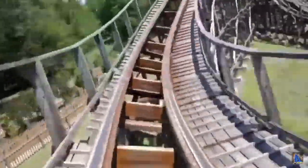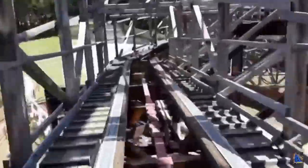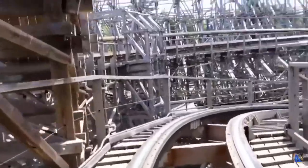You'll do a little drop down to some really intense rapid fire turns, which are crazy to see on a wooden coaster, and especially the lap bar. It's really good. Into an intense turn here, to some little twisty things, and then one final airtime moment into the brake run. So yeah, that's pretty much it for the layout.